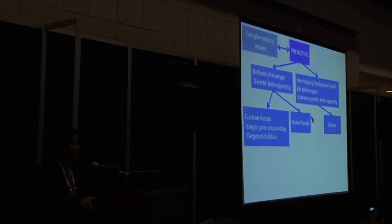So the idea here is that you start with the phenotype, you look at the complementary assays. By that I mean there's biochemical assays or any additional data that is available to you. Then you're going to decide whether the phenotype is more defined and whether you should be ordering an exome or just a gene panel. If the phenotype is defined as not extreme genetic heterogeneity, you'll probably go and order a panel.